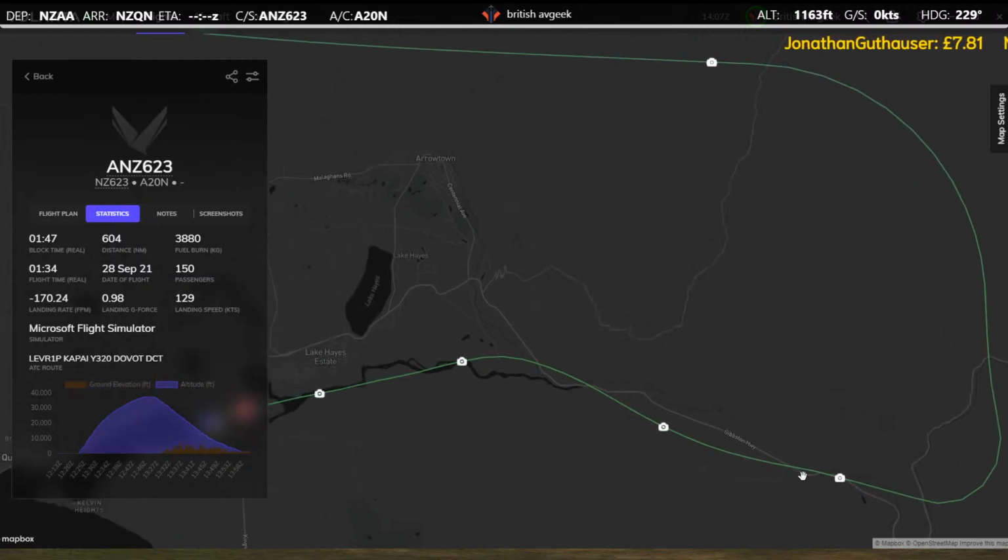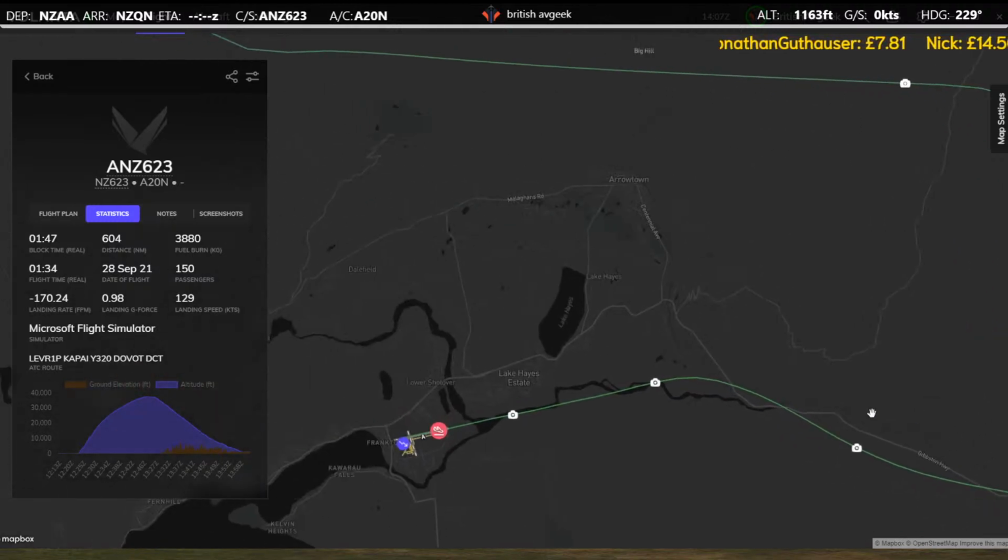And then we followed that flight plan curve for the RNAV all the way in on the visual approach, and there's our touchdown, minus 170 feet per minute at 0.98 G, which I'm really pleased about. And a nice continuous descent all the way on that chart, as you can see.